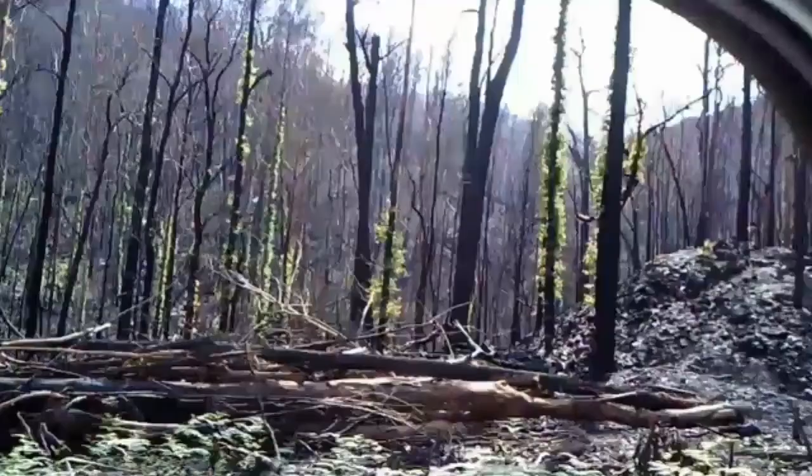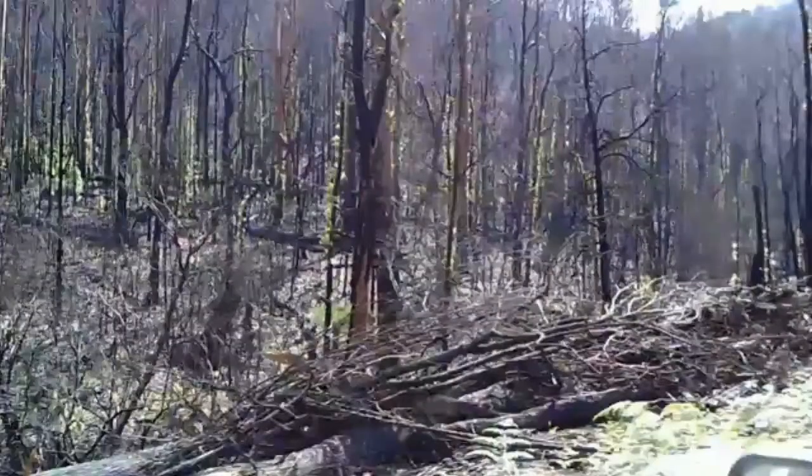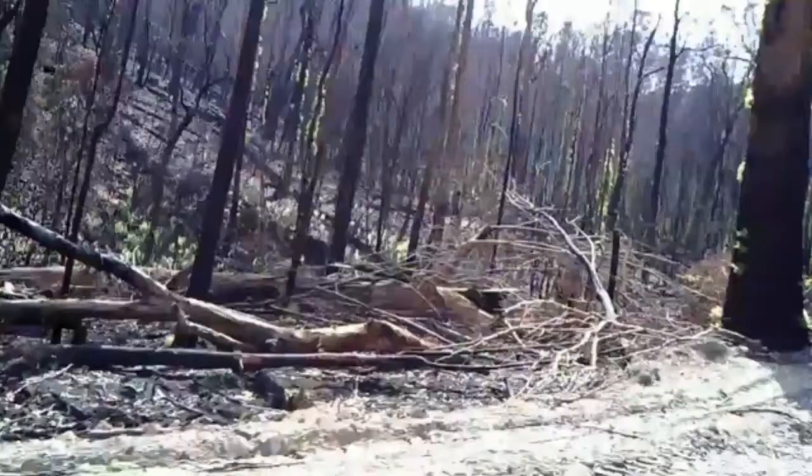Like, hang on, weren't you trying to make the roads safer? And all they've done is bulldoze all of these trees and tree heads up along the side of the road. So now, if there's another fire that comes through, they're just going to be these massive big bonfires.